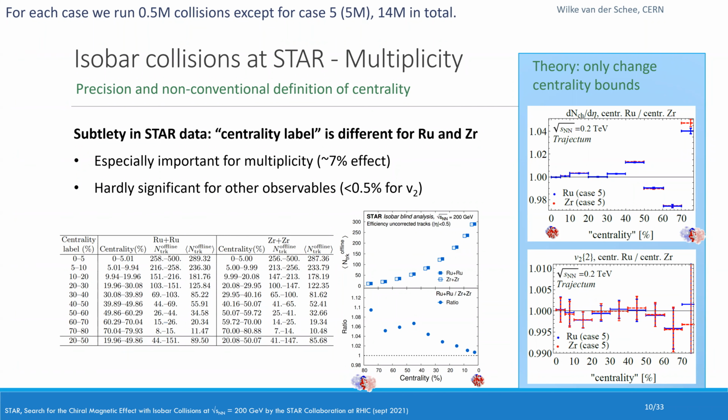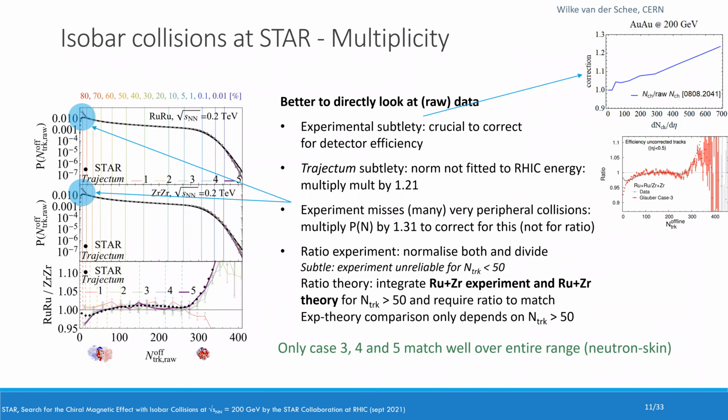It doesn't matter. We just copy these values into Trento and it also works. So it's not really a problem. It's just visually not very pleasing. That's the only problem. I don't have time to go through all these details.